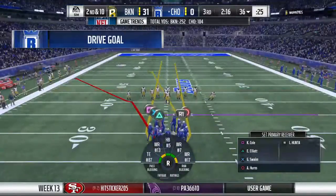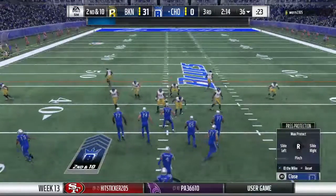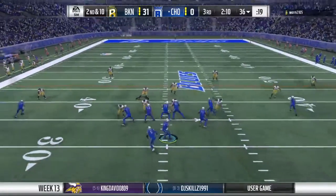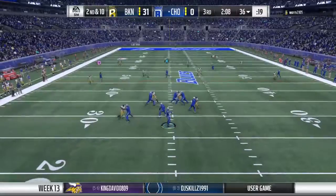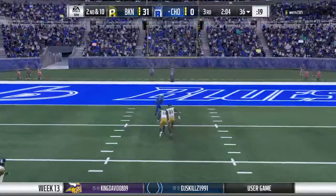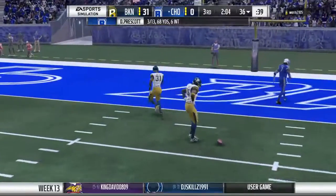Ten yards still left on second down. Out of the gun. Here's Prescott. He's going to fire one deep over the middle. That's incomplete. Nearly another pick.